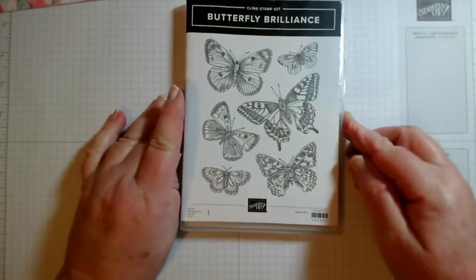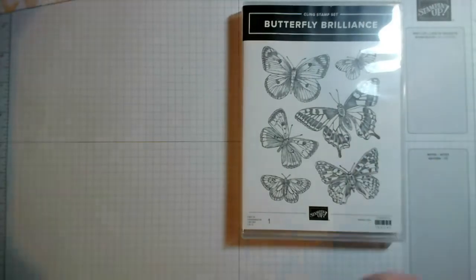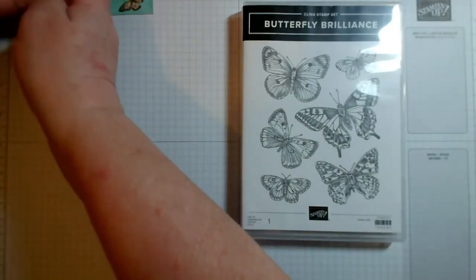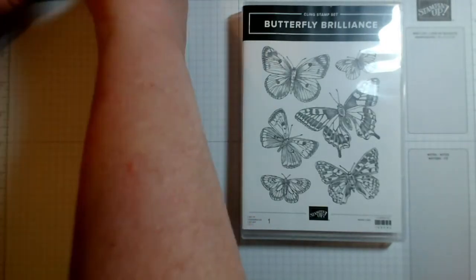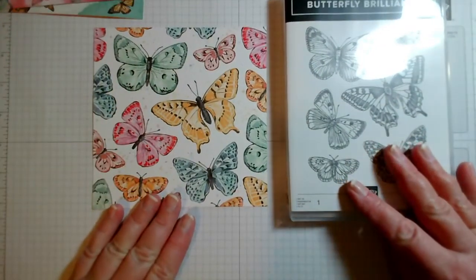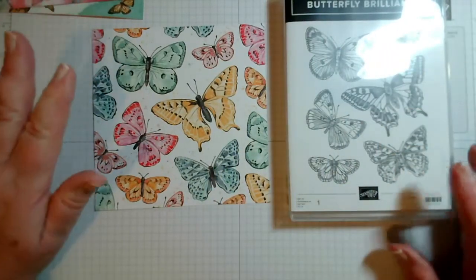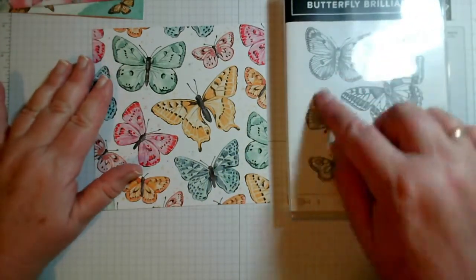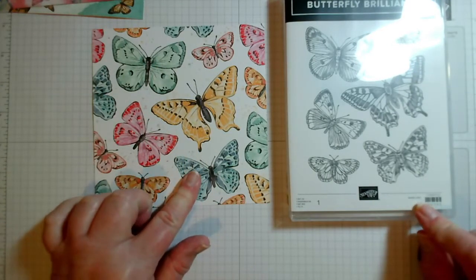Okay, so what else do we have? We have a stamp set featuring these fabulous butterflies, and if you look at this one sheet of paper, let me just grab it for you, this one here, you'll notice that these butterflies here actually match the stamps. This image here is actually at 85%, so this is the actual size of the stamps themselves.